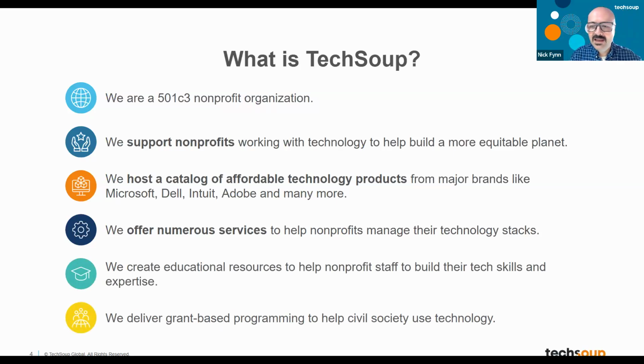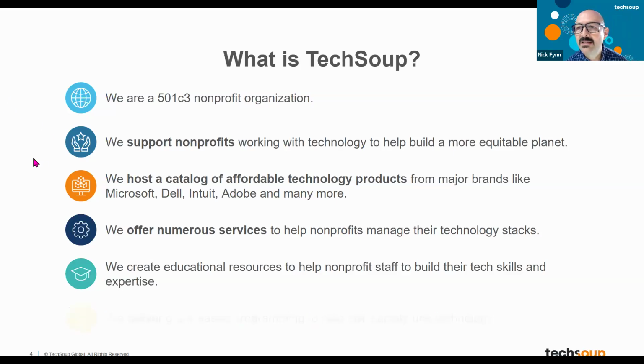So as you can see, like a true nonprofit, we wear a lot of different hats. We do a lot of different things. But I think what's most important out of all of it is we're very focused on helping the civil society sector use technology to make the planet a more equitable place.